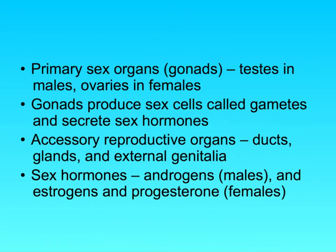So you've got primary sex organs, which are the testes in males and the ovaries in females. These are the organs that produce the sex cells that are called gametes, and they also secrete the sex hormones. Accessory reproductive organs include any of the ducts, glands, and external genitalia. Sex hormones for males are androgens, and for females are estrogens and progesterone.